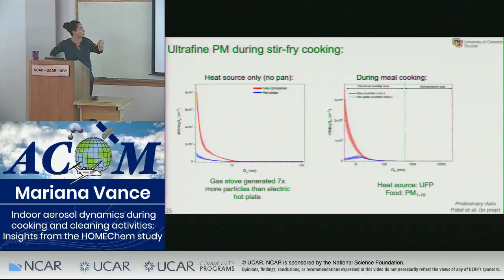For an electric source, you see about seven times more particles on a number basis than the electric hot plate. Of course, the combustion of propane generated a large number of particles, all sub 10 nanometers in size, and that's for just a heat source with no pan. And then what you see here on the left is during actual meal cooking. So it didn't change very much. You have fewer particles, slightly bigger, but still definitely in the ultrafine range.